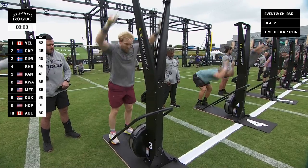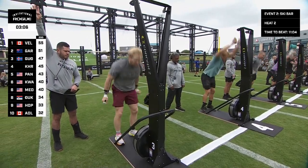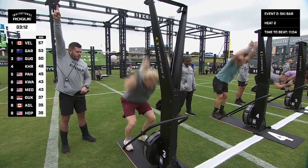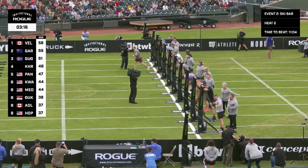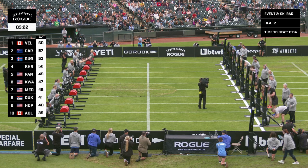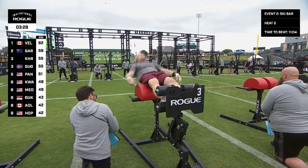Pat Vellner through 52 of the 200 total repetitions. He is coming into his final five calories. Vellner looks to be the first man onto the 80 GHDs. Vellner is done. Vellner needs to hit the 140 rep mark before he makes the turn and heads back to the Ski Erg, and now he gets to work on his 80 GHDs.